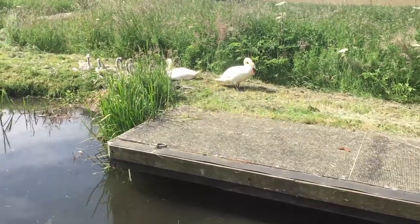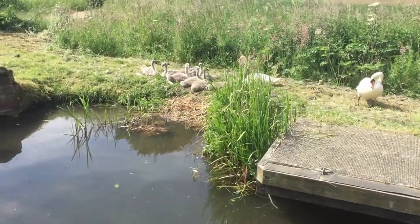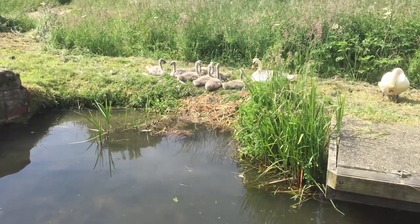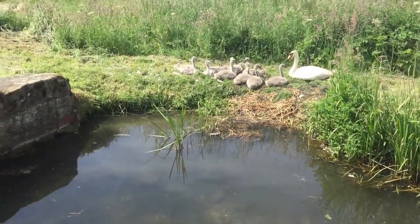Alright, not coming any closer. 1, 2, 3, 4, yeah, 8. They're probably going to survive as well, aren't they? They're big now, aren't they?